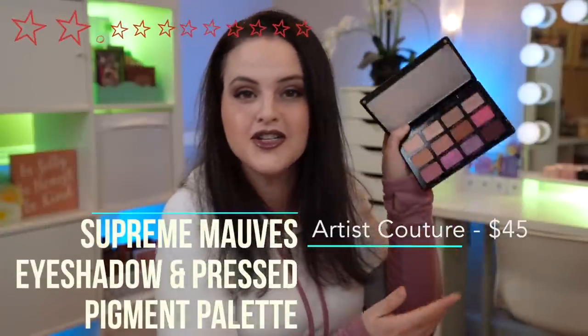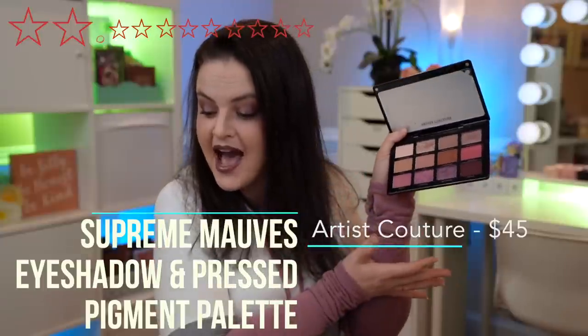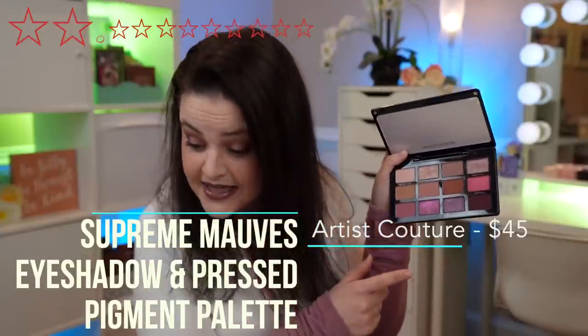Moving on to the eyeshadow palette that is on my eyes today. This is the Supreme Mauves palette by Artist Couture. They say it is a must-have eyeshadow and pressed pigment palette made up of 12 richly pigmented modern mauve shades in 3 different finishes to create endless looks. And you heard the keyword, pressed pigment, which means that one of these shades or more will have a pigment in here that is not FDA approved for eye use.